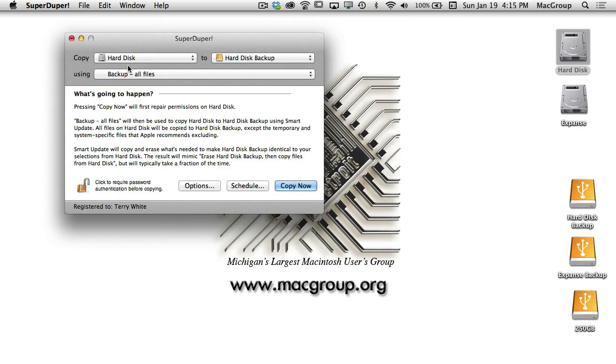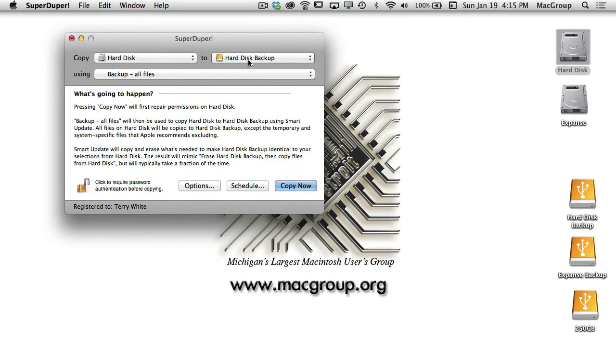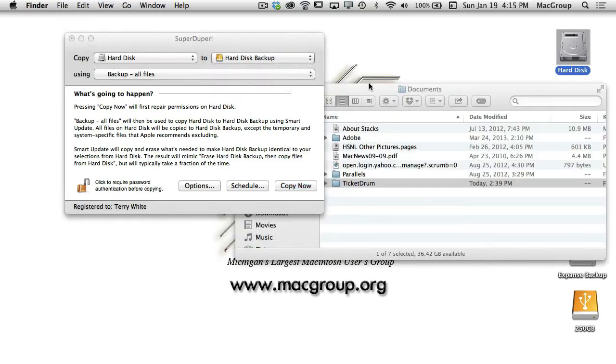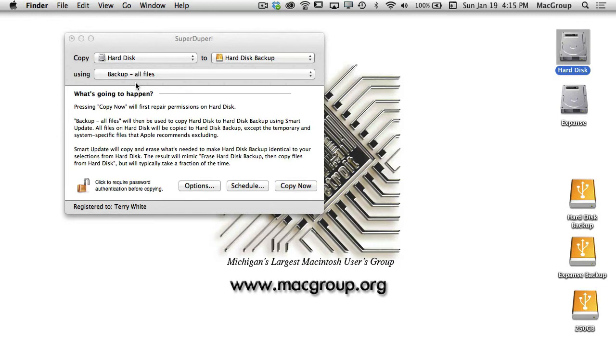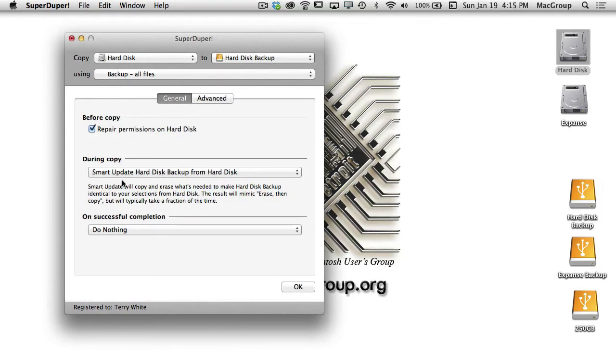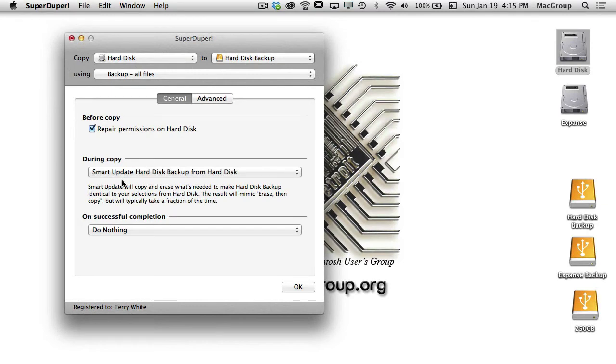What does it do? I'll walk you through the interface. I've got it set up to copy my hard drive onto an external hard disk called Hard Disk Backup, which has been partitioned into three separate drives. I tell it to back up all files, so basically make an exact duplicate of this internal hard drive onto this external hard drive: everything, users, folders, applications, system. Since I paid for it, I get to unlock the options, and whenever I run it, I do a smart update. A smart update says, if it's a terabyte, I'm not going to waste time copying a whole terabyte onto the external. I'm going to look at the external and see what changed, and just clone it to make it look exactly like your internal, only copying over the different things. So this ends up being an exact copy in a lot less time.